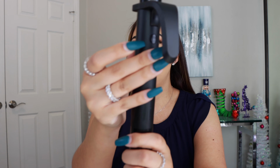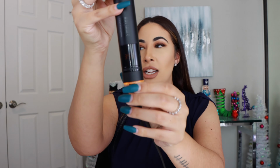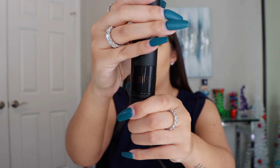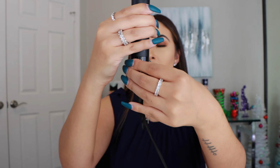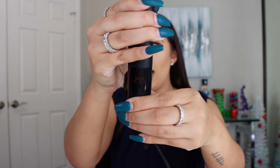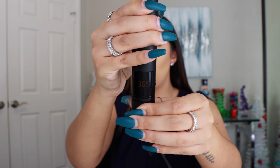Another cool thing about this curling iron is that it's digital. So you can see the power button under here, and you push that and the light comes up there. I don't know how well you'll be able to see, but you can see the temperature changing, 315, 305, 295. So you can adjust it whichever way you want.